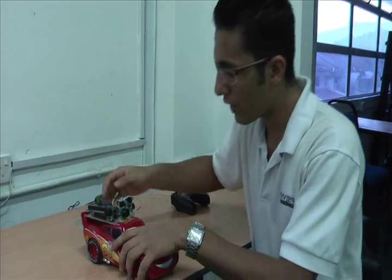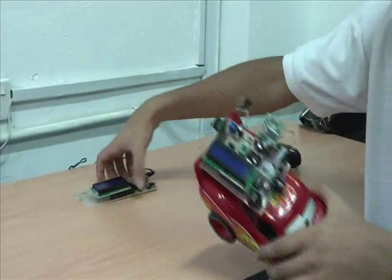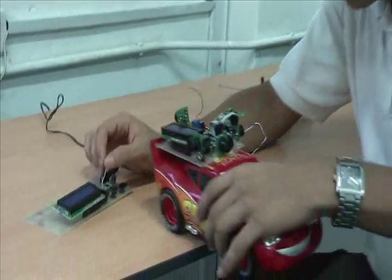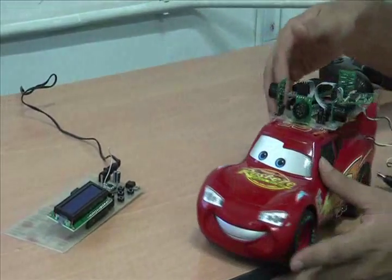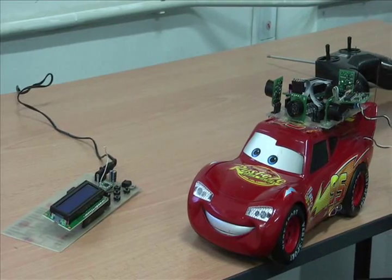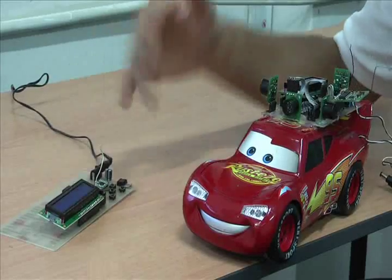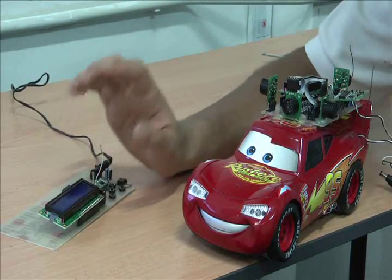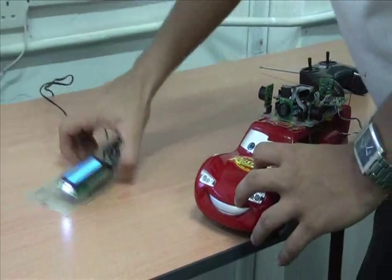After the microcontroller changes this echo time to distance, it will send this data to my receiver by antenna. If you can see, I have placed 2 antennas, one here, one here. The microcontroller will send this information to my receiver, and this information will be presented as y-axis and x-axis on my receiver. So let's see how it functions.